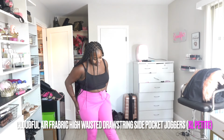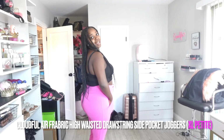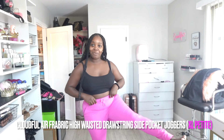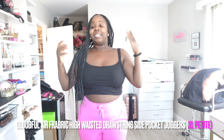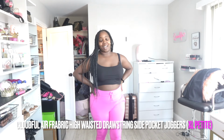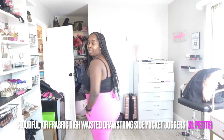Here's the second pair. This pair is a pink color, and these are more of a skinny fit, but they're not too tight. Like I said, I got mine in an extra large, and they're super comfortable. Like I said, I can move my legs. I love comfortable, nice buttery soft leggings. I'm obsessed, you guys. These are so cute.